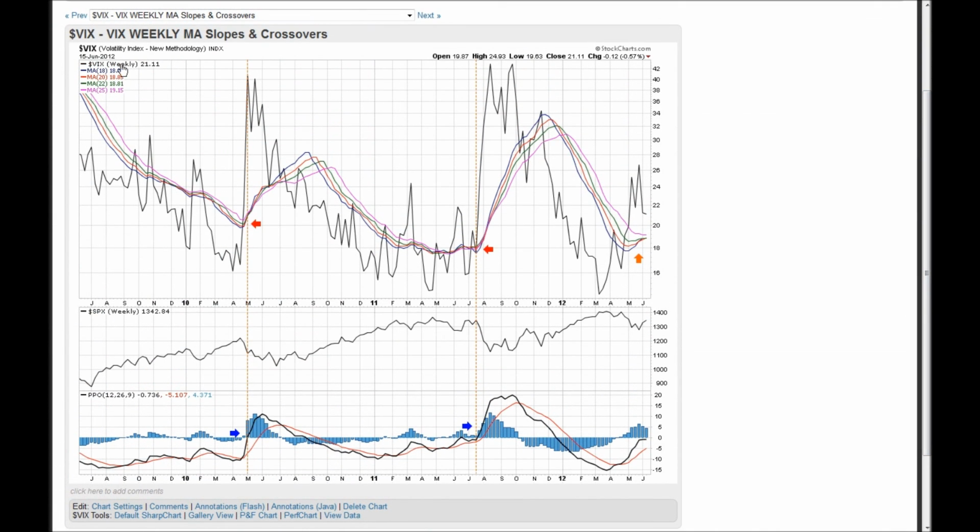Just a quick update to this weekly chart of the volatility index. When the VIX spikes, that's a spike in fear. Bad things tend to happen in stock prices. This is the S&P 500 here.